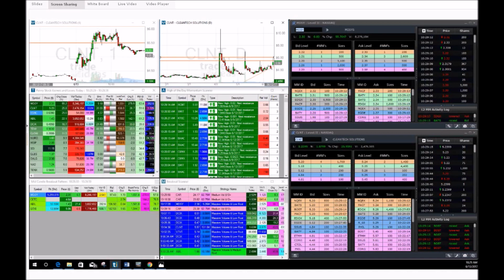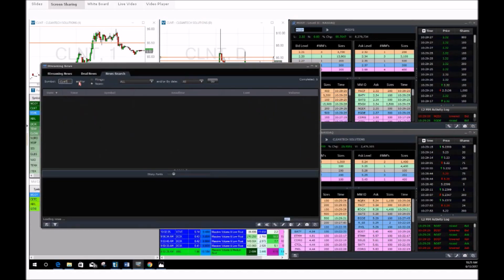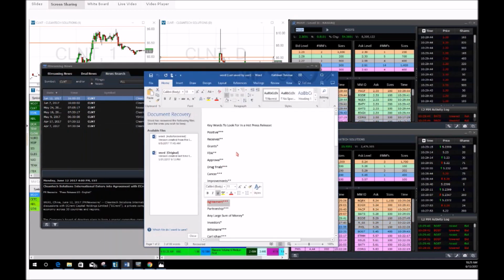But why did CLNT rip the way it did? Why did we have a buy alert at 525, 555, 575, all before it ran all the way up to that $6 mark? That's because with CLNT, it was not chart pattern. What was our first option? Let's look into the actual news on CLNT. So looking at CLNT right here, we enter into an agreement. And again, as you guys already know, these are keywords to look for in hot press releases. We have the word agreement. This is our list of keywords to look for in hot press releases. And when we have the word agreement, we already know that this stock is probably going to be bringing in a lot of volume.